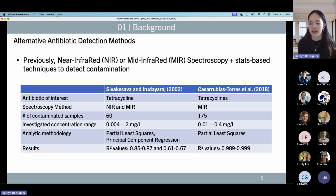What is important to recognize here is that these studies were looking to investigate antibiotic contamination that is around MRL level for tetracycline. In terms of their analytic methodology, both studies were interested in looking at partial least squares. And as a summary for the results that these studies produced, the first study on the left reported R-square values of 0.85 to 0.87 for the lower range of their concentration exploration, and then 0.61 to 0.67 at the higher range of their antibiotic concentration investigation. And then this study on the right, there are R-square values that are reported to be 0.989 to 0.999. For context, a score of 1 is the highest you can have for an R-square value.